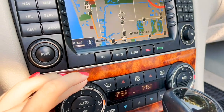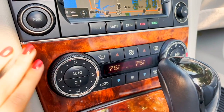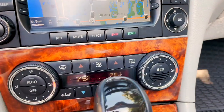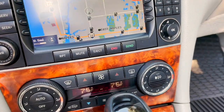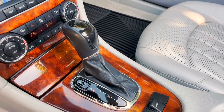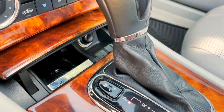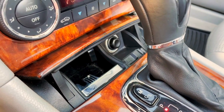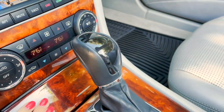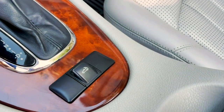I also like that you can adjust not just the temperature, but also which vents you want it coming out on each side, because you can do that for both sides. And then of course here you've got your shift knob, really great shape here as well. You've got your cigarette lighter and your little ashtray. And then here's going to be your top button. That's super simple too.